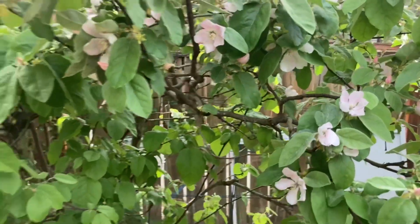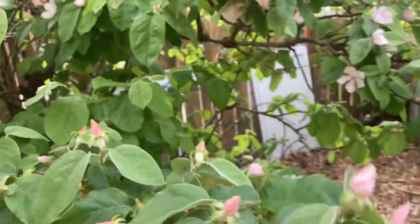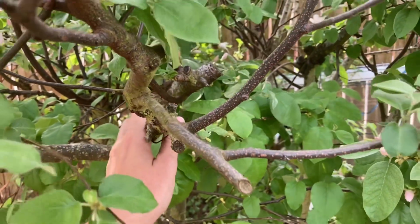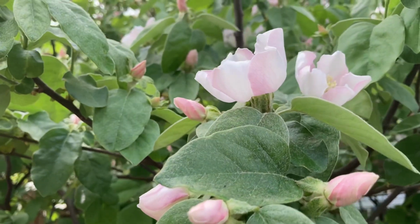Now, Cydonia is what you call a tip bearer. So it produces loads of blossoms on new growth, so it benefits from a good pruning in the fall, and the older wood down inside will not fruit. So you can cut it back very harshly and find that it will reinvigorate and give you a wash of blooms in the spring.